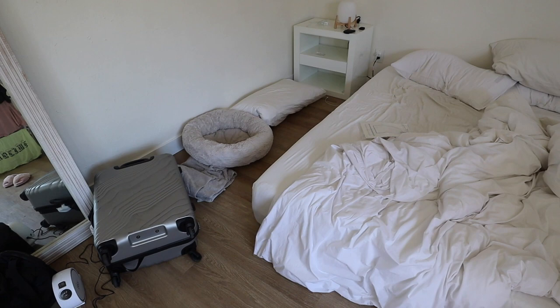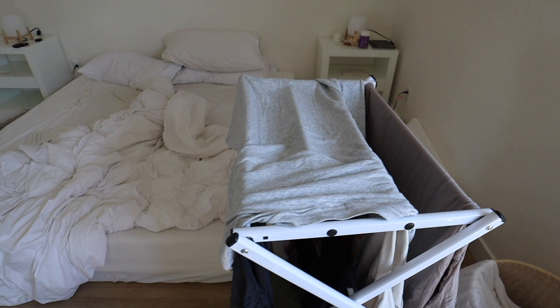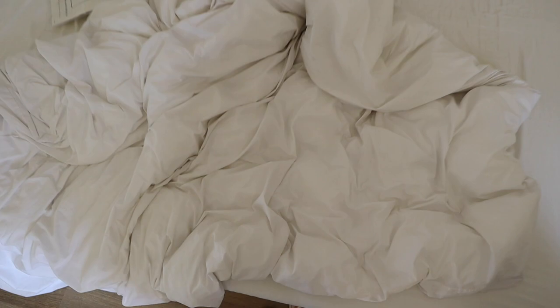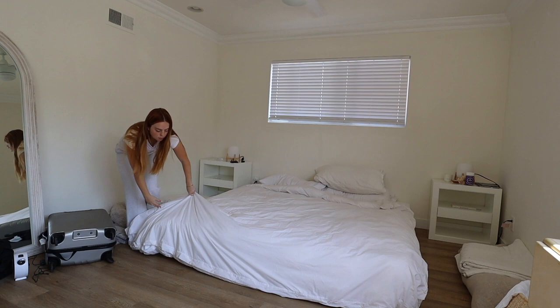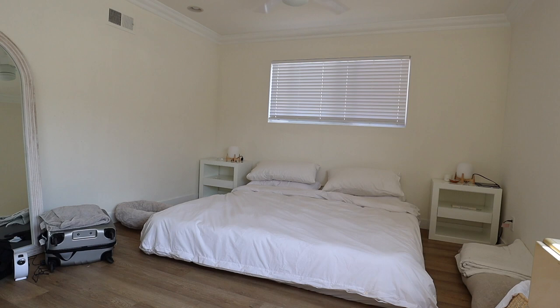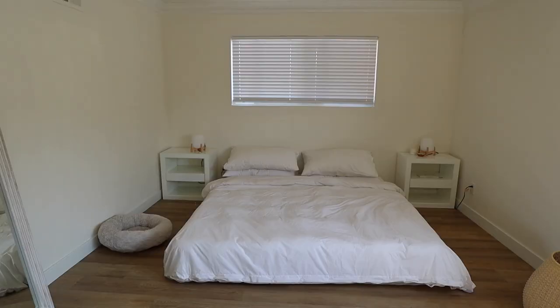We also got our washer and dryer. Finally did laundry, which was really nice because all of our stuff needed washing. We washed the sheets last night. My comforter thing I washed. So anyway, I need to make this bed right now. Much, much better for now.